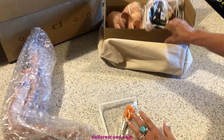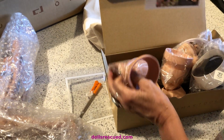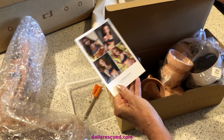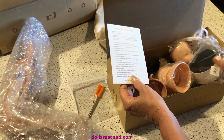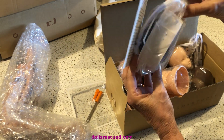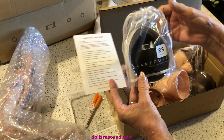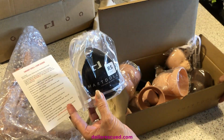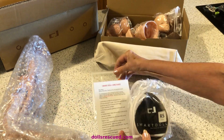All right, well, I was going to show you, and then I got distracted. It was such a fun thing. Inside your box, every smart doll comes with this nice box, and inside is your smart doll care guide, your wig with the little holder. This isn't as thick as it used to be, I don't think. Your wig comes in here, and you've got this wig protector. And your telescope stand, of which I panicked and thought was not here.